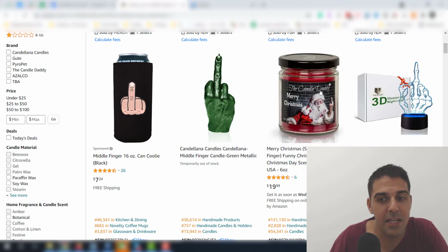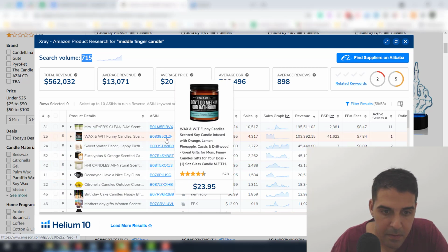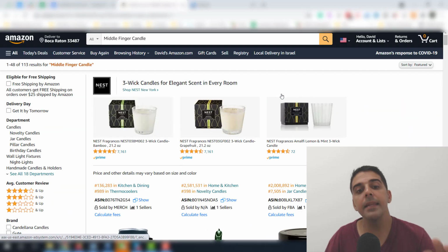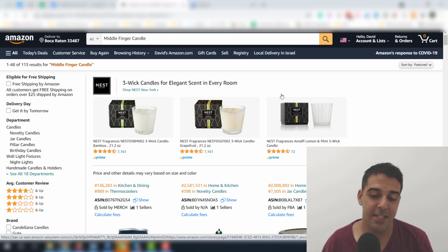So let's see who is actually making the money for this. That's the revenue, I'm sorry. So revenue. So this is a little risk. Not this specific product, this approach is riskier, but the reward here is high.